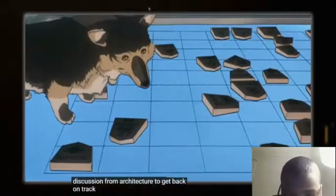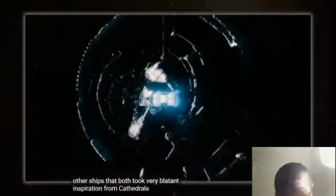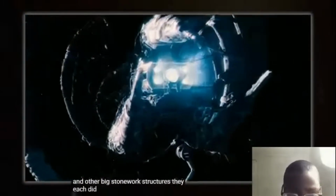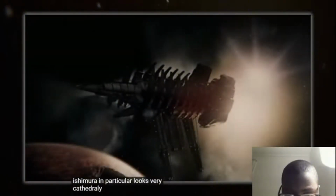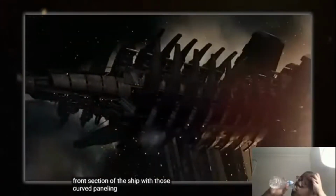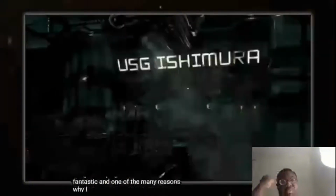To get back on track, the Spooky Ships video had two other ships that both took very blatant inspiration from cathedrals and castles and other big stonework structures. They each did it in different ways, but the Ishimura in particular looks very cathedral-y from outside with its two large towers towards the rear and the front section of the ship with those curved panel-y type things that evoke images of flying buttresses. It's fantastic, and one of the many reasons why I love that ship so much.